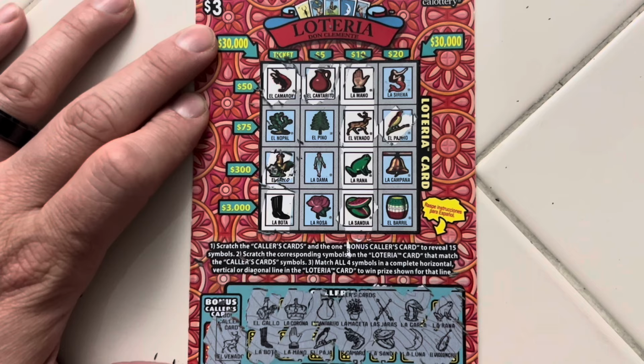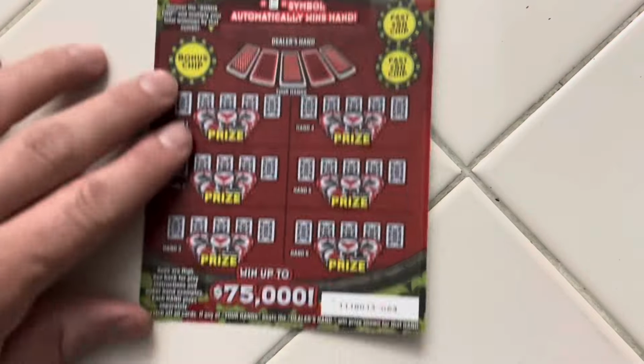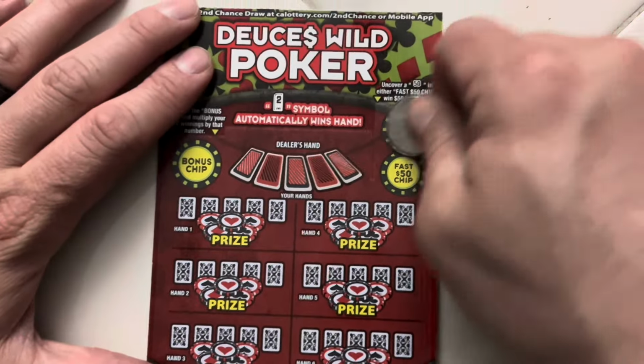Deer. Watermelon. Hand. Right on. $10 win on a $3 ticket. That's definitely good to see. Moving on to ticket 64, onto our poker. Fast 50 and fast 50.